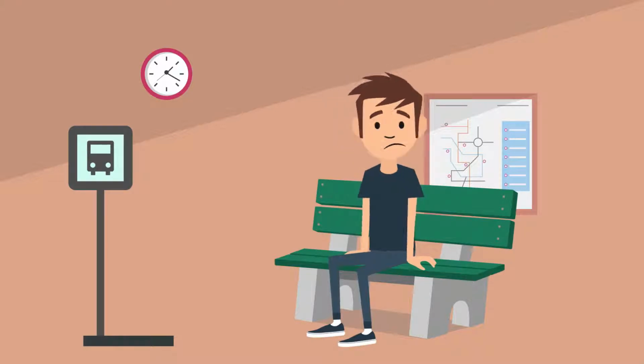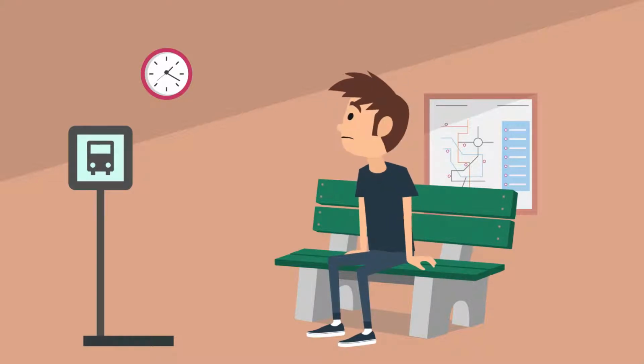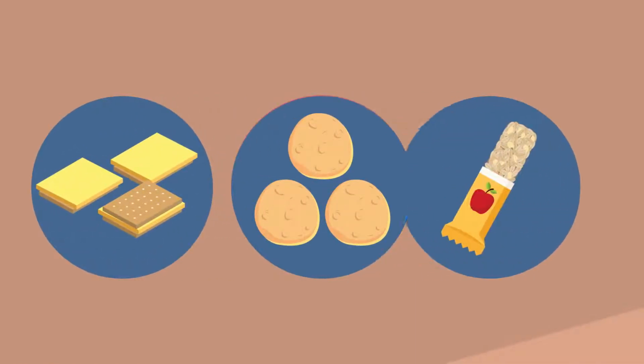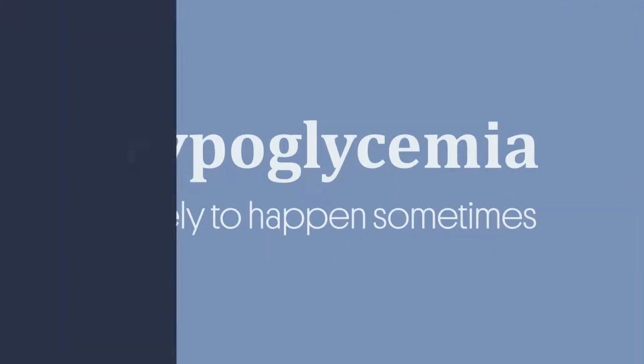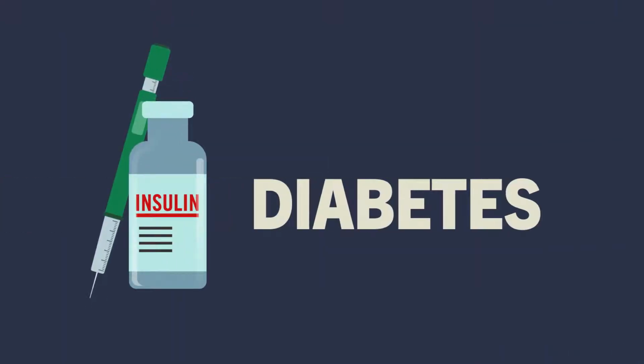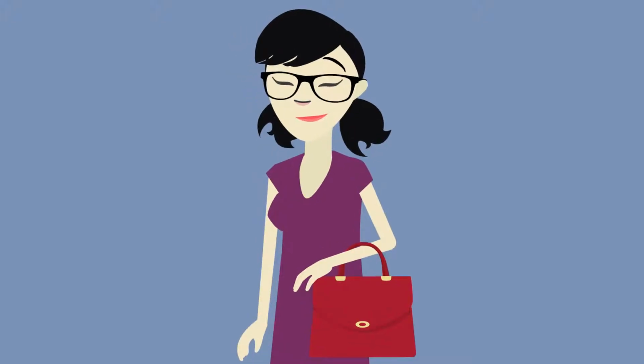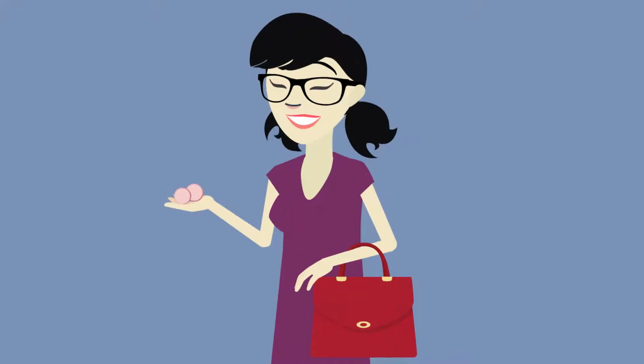If you are not planning to eat within the next hour, have a starchy snack, like 3 plain cookies, crackers and cheese, or an apple granola bar. Hypoglycemia is likely to happen sometimes when you have insulin-treated diabetes. Try to plan ahead to prevent it. And just in case, carry a fast-acting sugar with you to treat it if it does happen.